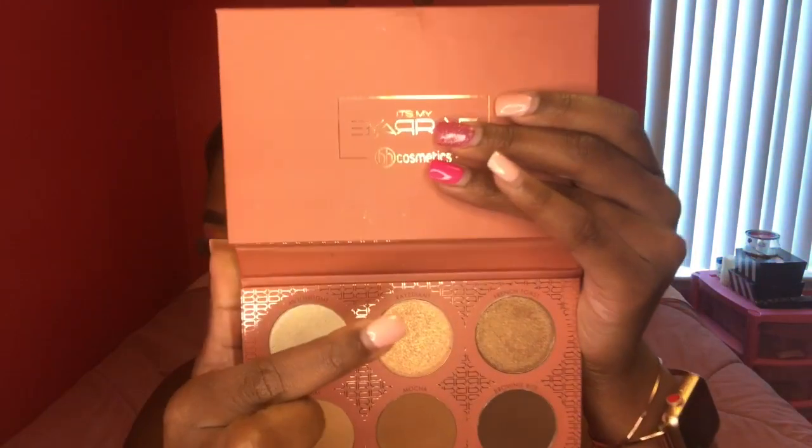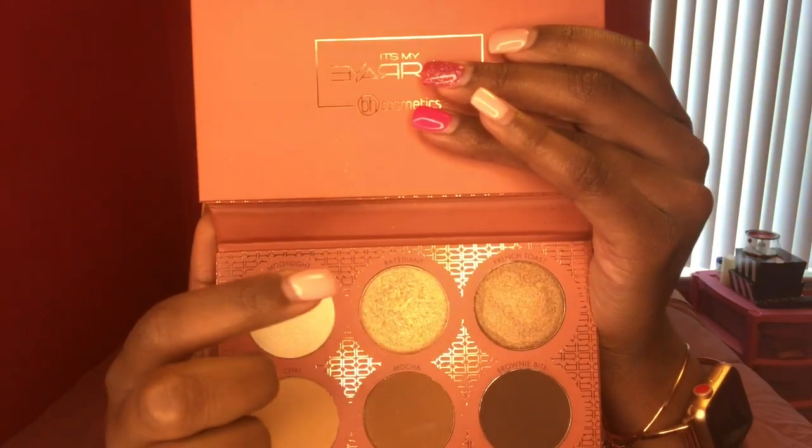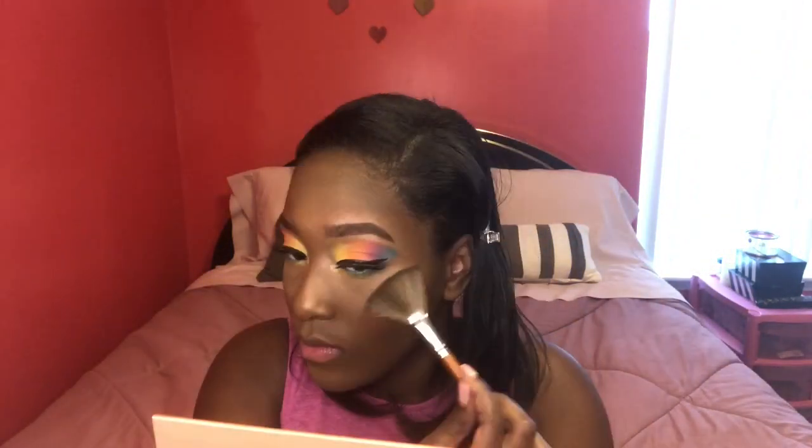And now going back into the BH Cosmetics, and it's my Ray Ray 21 color eyeshadow, highlighter, and contour palette. I'm going to be taking this highlighter called Radiant, which is right here. And I'm just going to be applying it with this little fan brush by Vanity Planet. And now I feel like the lash primer is dry now, so I'm just going to go ahead and apply my mascara.